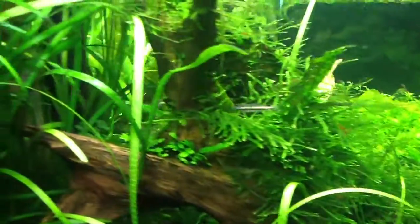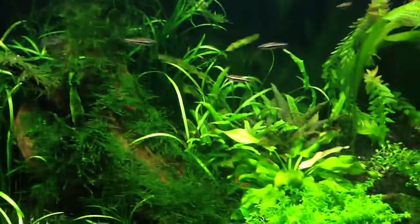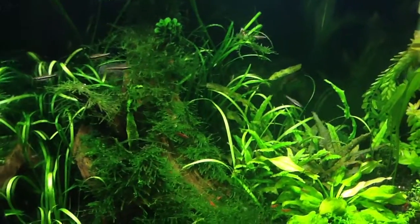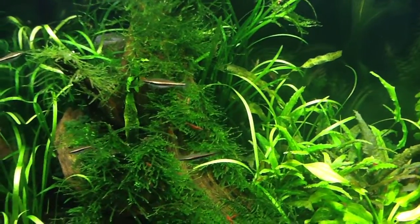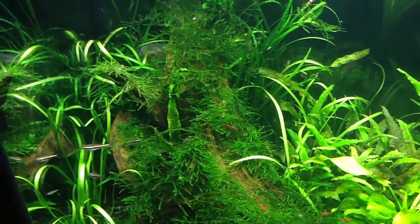These guys have been laying eggs like crazy in the plants and some of the moss and stuff. I don't know how they're making it. I haven't done anything. I just started noticing that I was getting more and more Beckford Pencilfish. And I was like, how many do I have in here? And lo and behold, they've been laying eggs, and somehow they're making it. So my guess is they've been eating maybe some of the algae, or I don't know. I don't know what they're making it off.